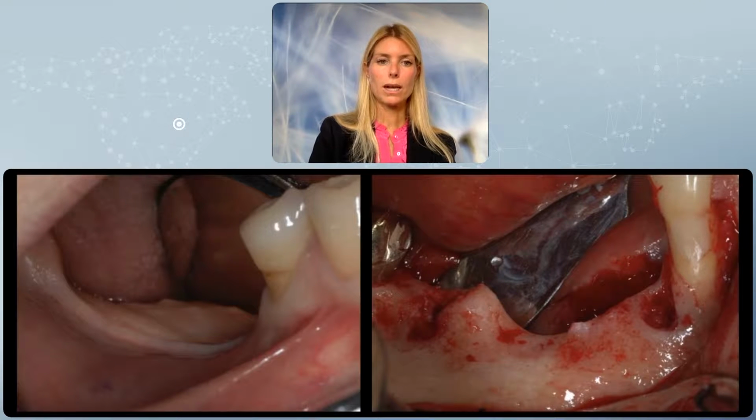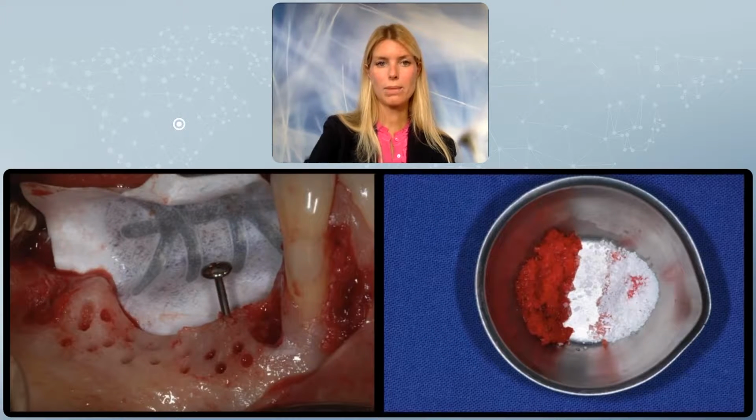Now, it's always a real big challenge when we move and we shift into the most extreme cases in the posterior mandible. The vision is limited in the posterior mandible, and the presence of the tongue is quite difficult to intervene, surgically speaking. However, if the technique is followed step by step, then this can be overcome. As we see, this is a posterior mandible which required a vertical augmentation, and the technique is always the same.